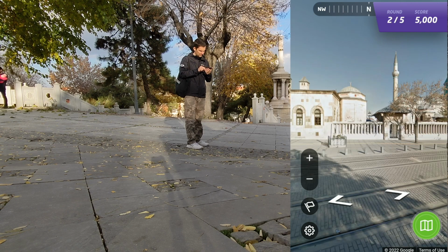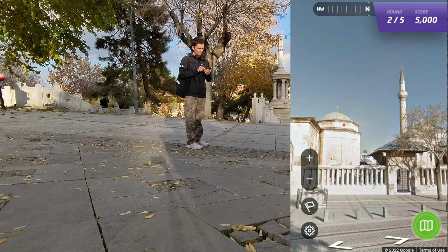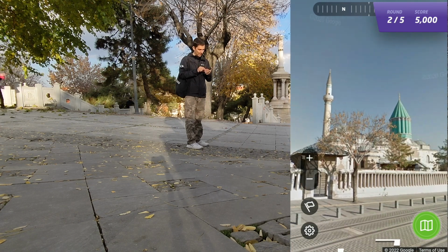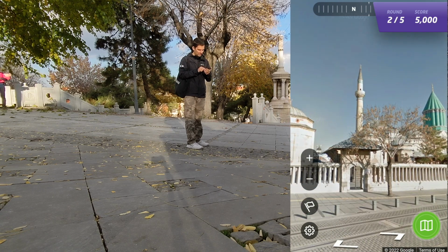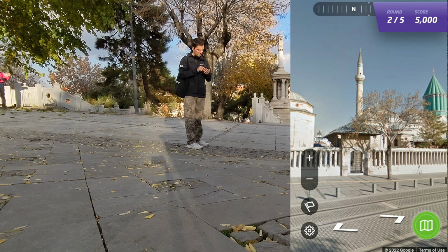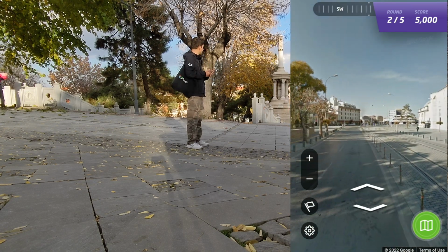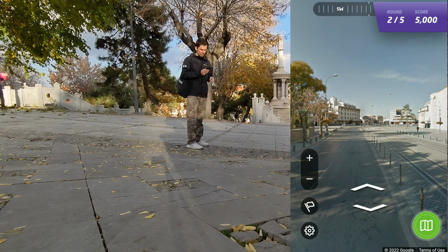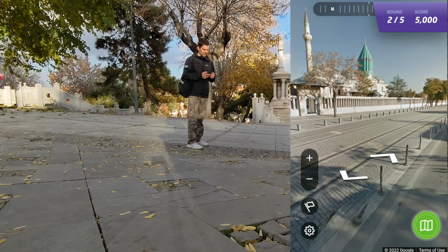Next round. Well, this is where I started my day, because this is my first day in Konya. So I had a very brief walk before that. I've never been here before. And this is the mausoleum of Rumi and the mosque, which is just next to it. So we have to go down the entire avenue, and we'll get right next to the cemetery. This should be a fairly easy one, so let's get to it.